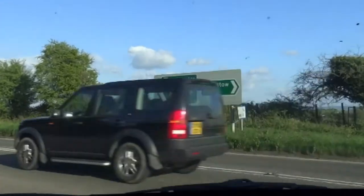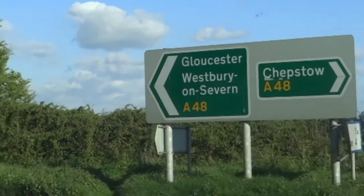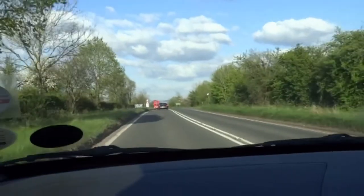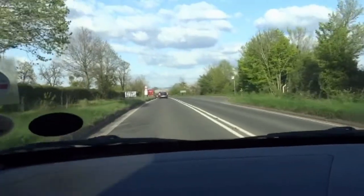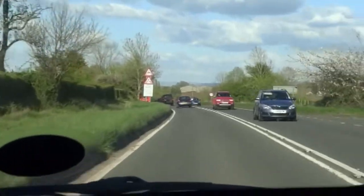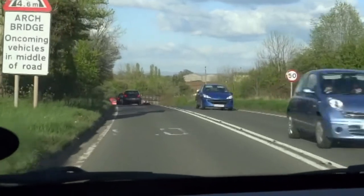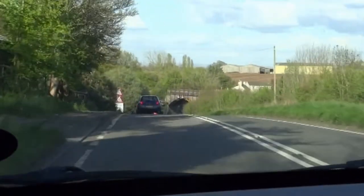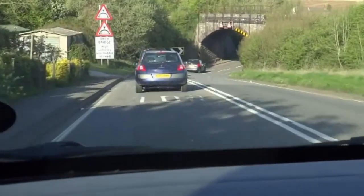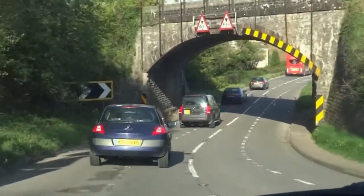Westbury-on-Severn. Before we reach the village, we have to negotiate this quite narrow railway bridge. In your car, keep well to the left, as heavy goods vehicles will pass in the middle of the road.